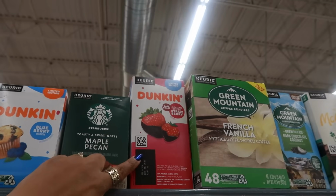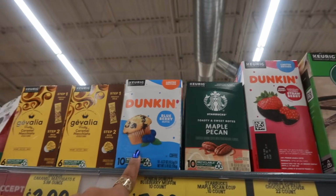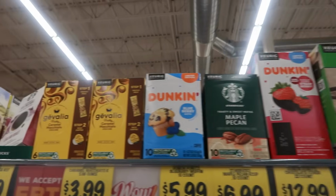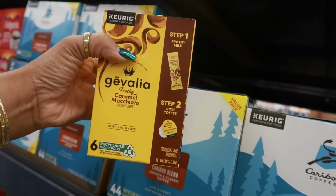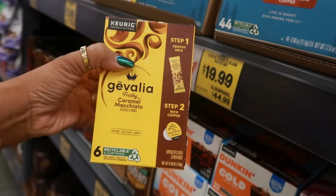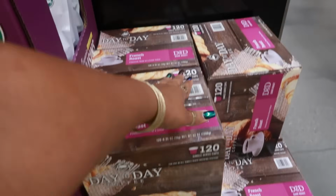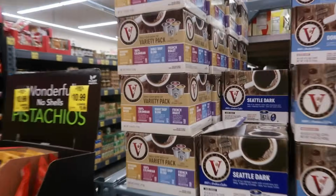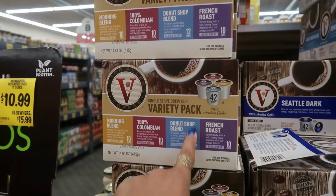Or you have the chocolate covered strawberry, 22 in there for $13. This one had 10. And maple pecan, Starbucks, $7. $3.99 for these. Frothy caramel macchiato. Oh, that's cool. You get the frothy milk in a little packet, and then you get your Keurig. So you get a total of 6. You have these big boxes of K-Pods right here, 120 of them. French roast is $22. And these are the boxes that I usually find at Big Lots. $12. They're usually more than 12 at Big Lots, so that's a good deal.